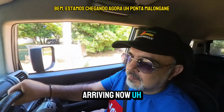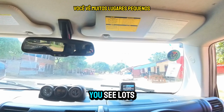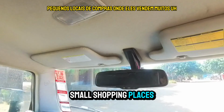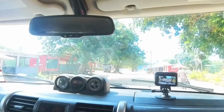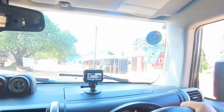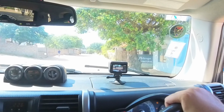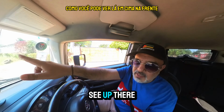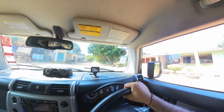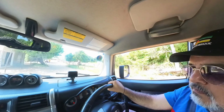Well, we are arriving now at Ponta Malongane. Yeah, as you can see, this is the outskirts. You see lots of small shopping places where they sell vegetables, clothes for the tourists. They got everything here. They got nice seafood, good South African food, Portuguese style food, local dishes. You get everything here, as you can see up there in the front. Well, this is the main center.